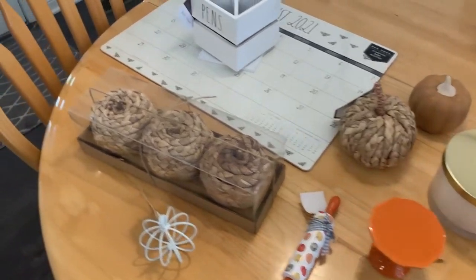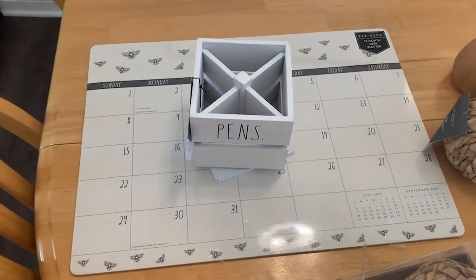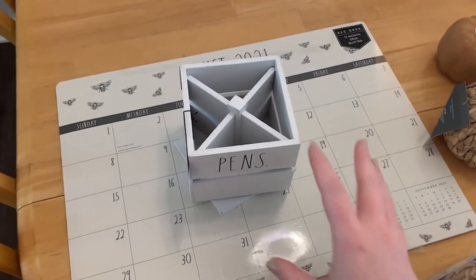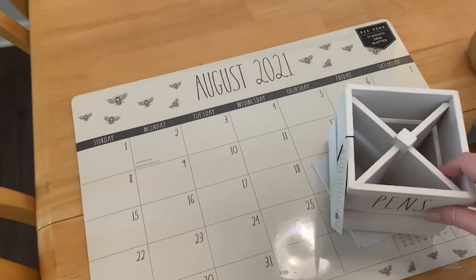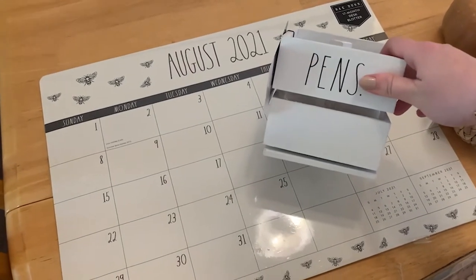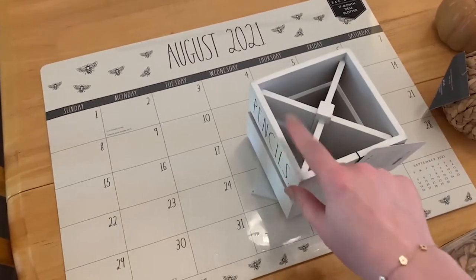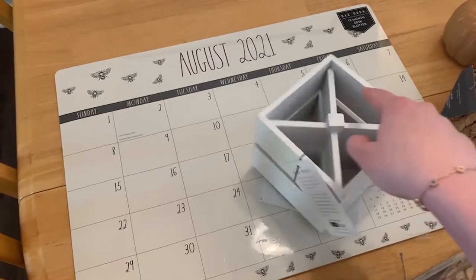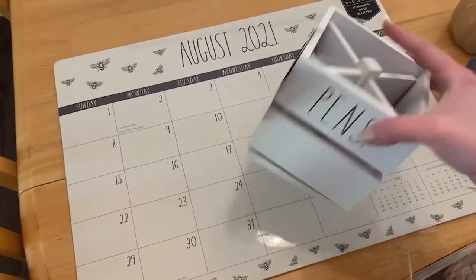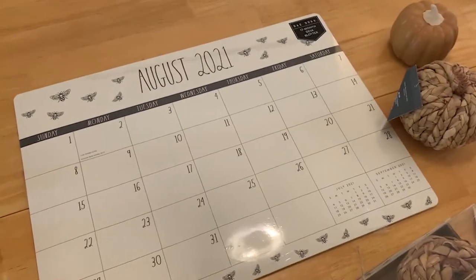But let's start with the two things that I got from Home Goods, since that was the first place I started. And this is not fall decor, but I thought I'd still mention it. Since I'm a teacher, I actually don't have a container at school anymore that holds my pens and pencils. And I like this because it rotates. So I can keep pens and pencils and stuff in here. And this was $7.99, so $8. So this I'm gonna take to work.